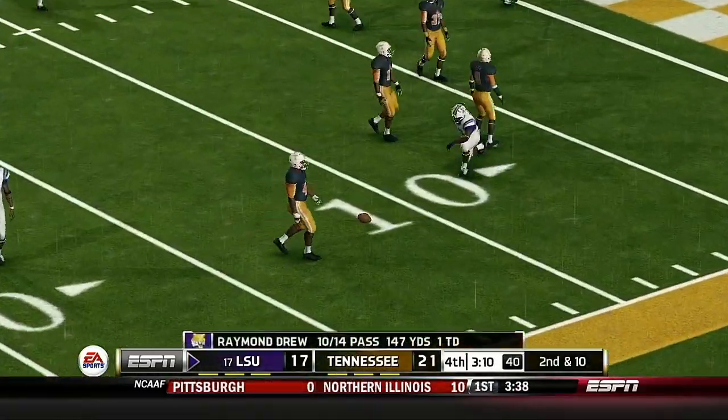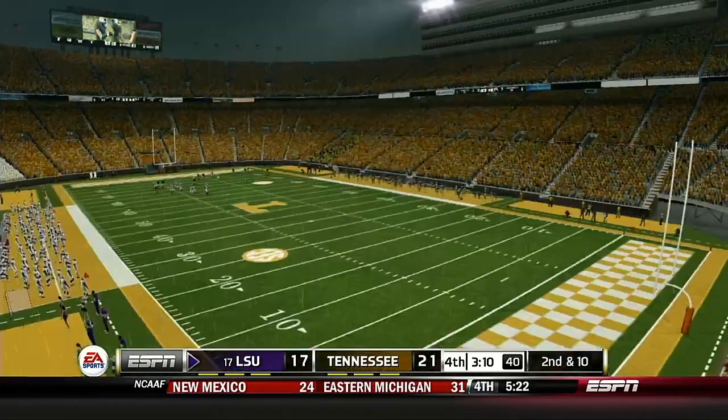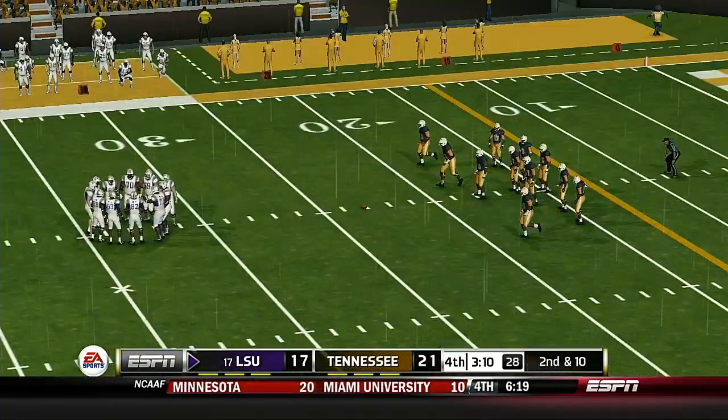Needed that play, and he dropped it. That's just a great play to separate the ball from the receiver. He'll be feeling that hit tomorrow. That makes it second and 10.